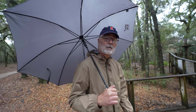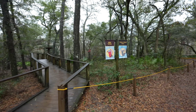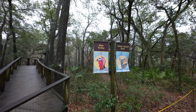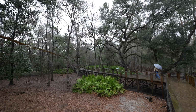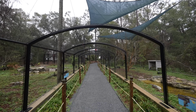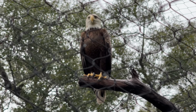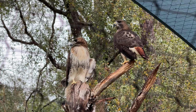Now we've come to Josh's spirit animal, which is known as the wild turkey. Boo. Last thing before we make it back is the birds of prey area, but I don't think we're gonna see much here today. As you can see, the animals were out and actually pretty active, so it wasn't a bad day to go there, even in the rain.